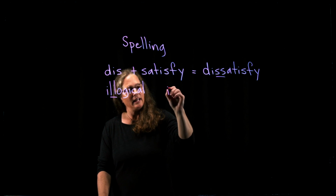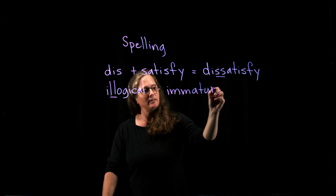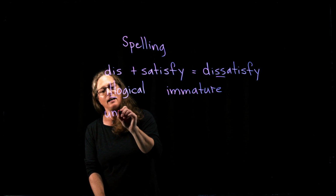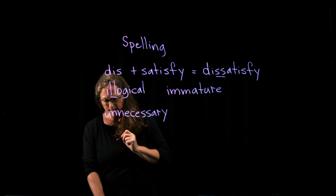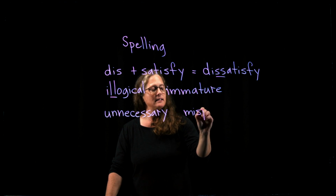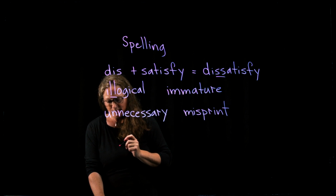The same with im plus mature, immature. And un works the same way, unnecessary, double N's. And miss as well, a misprint. So that can help you to spell some of these words.